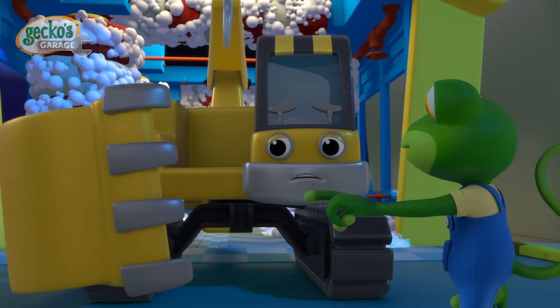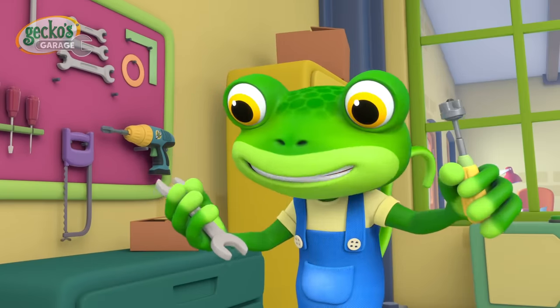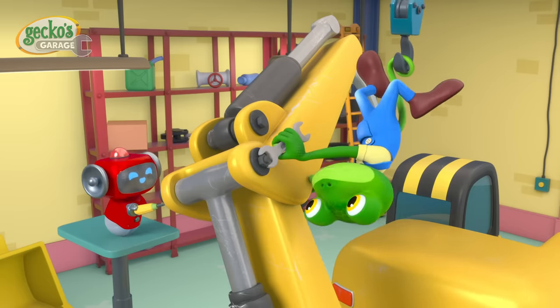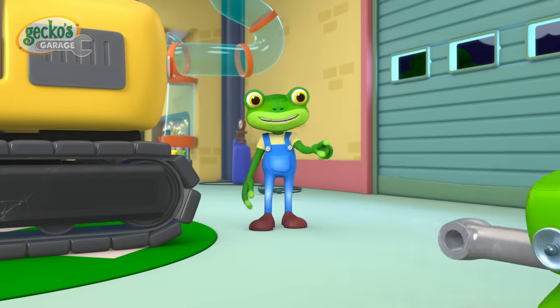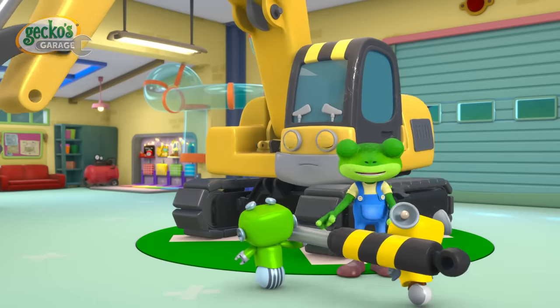Now let's get your digger arm repaired. Grab your tools, it's fixing time. Screwdriver, wrench. And while we fix, we say this rhyme. Come on, Mechanicals, there's no time to lose. Let's undo these great big screws. The hydraulic pistons make Eric so strong. Let's put these new ones where they belong.